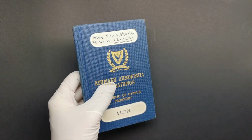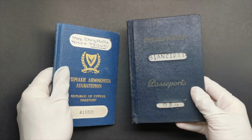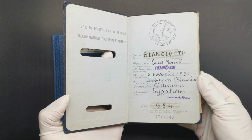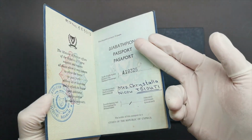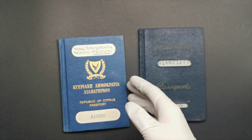Oh yes, the design. Here's a French passport from the same period. As you can see, it's also got a window for the name and a window for the number. The same for the Cyprus... Oops, wait. It's not hollowed out. Huh. Well, I guess they are not the same after all.